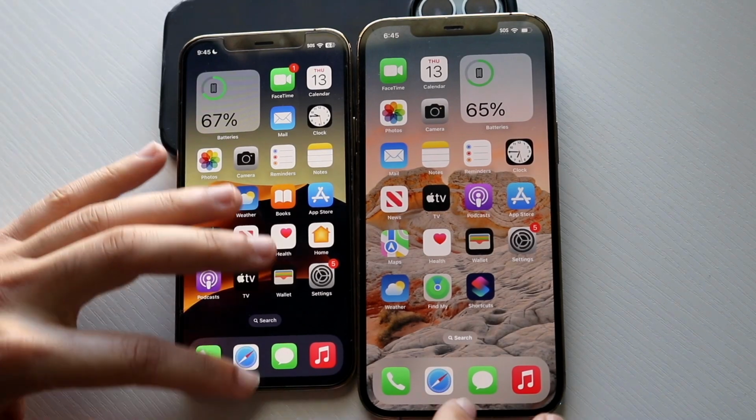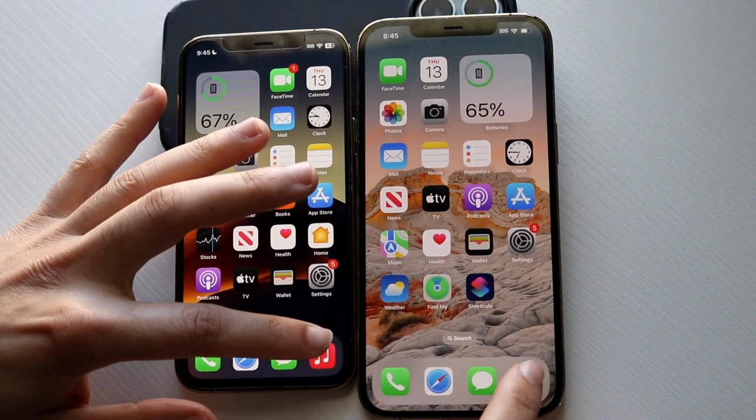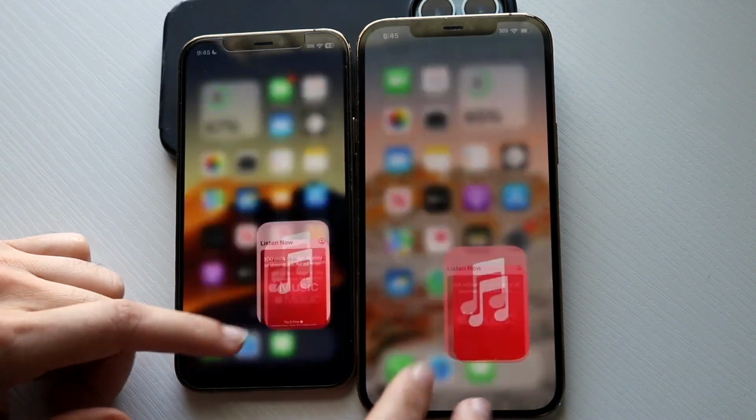Okay, there we go. All the apps are cleared out in the background, so let us get into it. Phone calls, 3, 2, 1. Okay, about the same thing. Music, 3, 2, 1. And the iPhone 12 Pro Max is on the right, and it was kind of faster. Not too sure what's going on with the iPhone 12 Pro here.